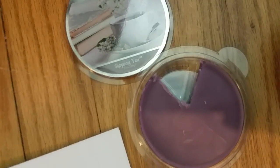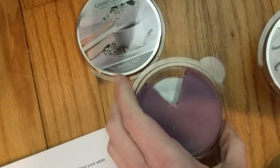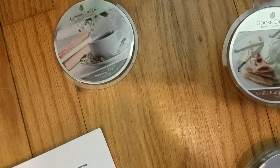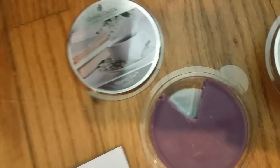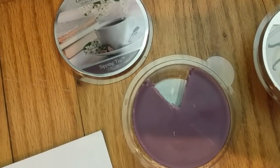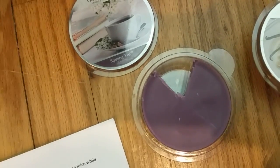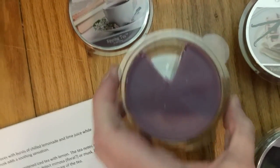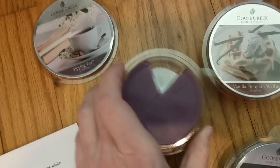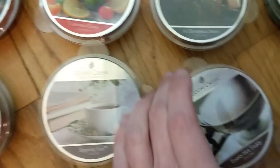Looking at the scent notes, I do not detect mimosa, which I think is a floral, or musk. Well, yeah, no floral or musk. There is a slight warmth in the background that might be the musk. On cold sniff, I smell more of the lemon, but when it's melted, I smell more of the tea. I really, really like the scent. It's very nice, and the throw is excellent. That's Sipping Tea. Very nice scent.